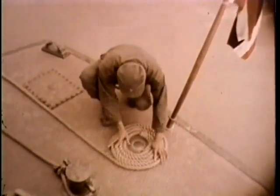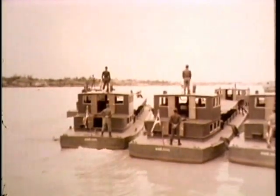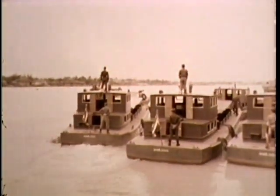The company is capable of operations up to a distance of 160 kilometers. The barges can meet ocean-going vessels in the lower river and take on cargo for movement directly upcountry.